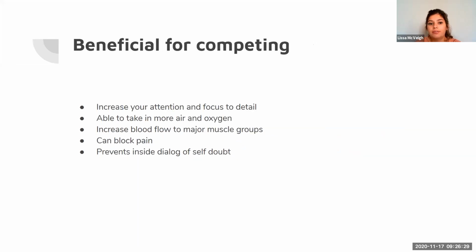So how is it going to benefit for competing? The increase in attention is going to happen, able to get more air and oxygen in throughout the body, increase blood flow to the major muscle groups that they're going to be using. I believe that this one can be both a good and a bad thing, depending on how you look at it, but it can block pain. Of course, it can hurt something, but when you're thinking about just competing, I guess it can be thought of as a benefit. And then prevent dialogue of self-doubt while you're competing.